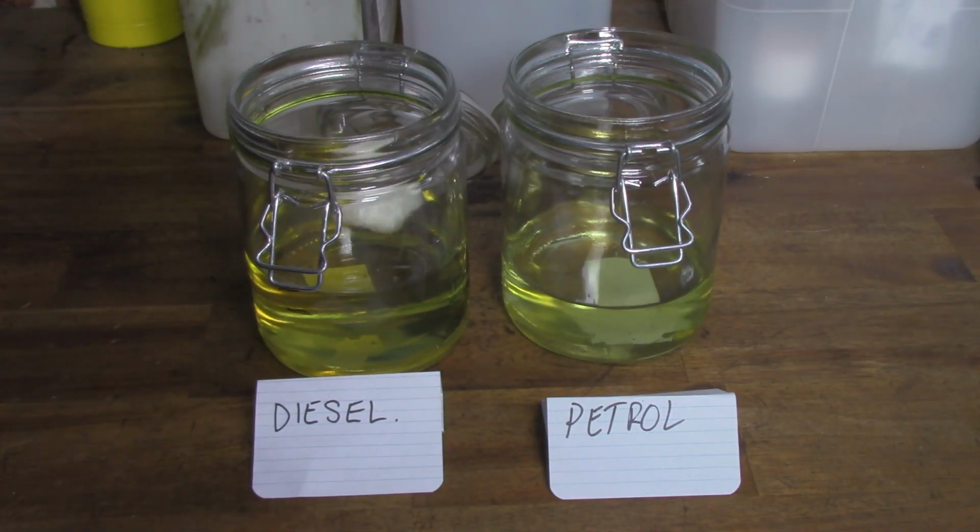So what's this experiment telling us? While I'm not suggesting that you do this in the tank, just grab yourself a little sample and leave it for an extended period of time. That way it'll tell you if there's any petrol in the diesel at all, or vice versa.